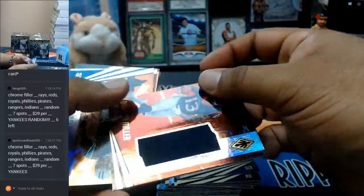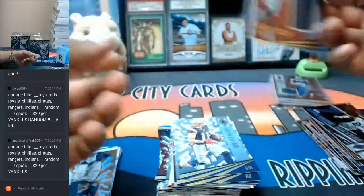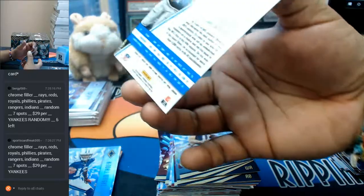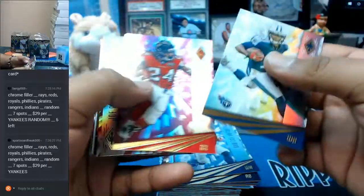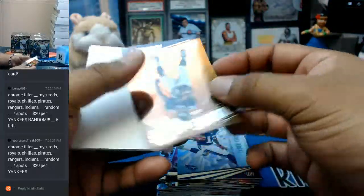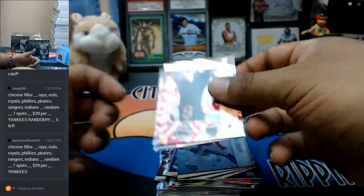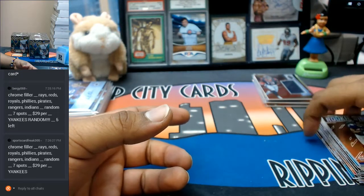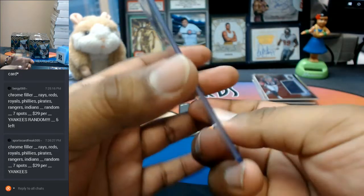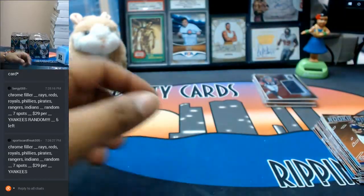For the Texans, Braxton Miller with a patch. Is this numbered? It is numbered /79. Cam Newton right here /99. /299, Kenneth Dixon. Except for that. I want to top load this real quick. Let's do the next box.